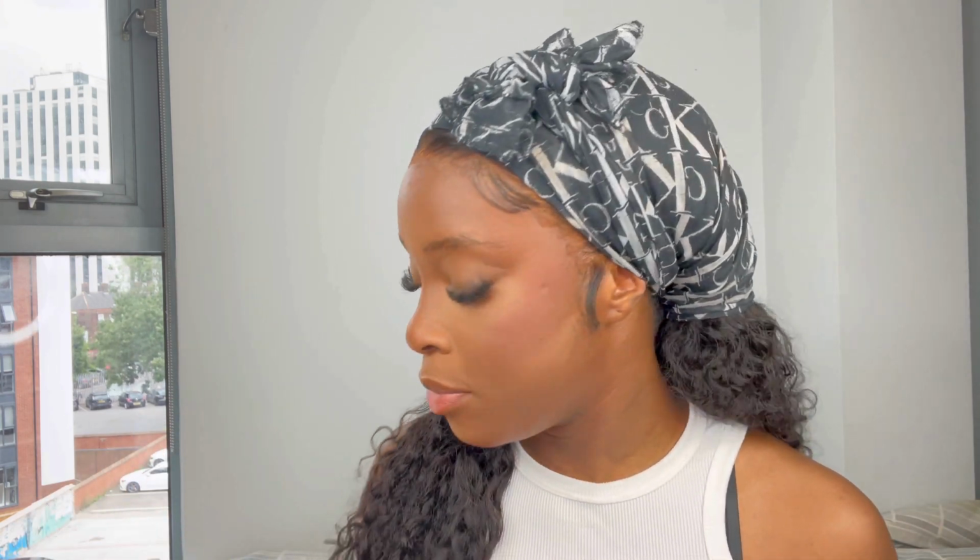So I've got my whole face with it. Now that I've done that, I like to set my face with my setting spray from Ciate London. I love the setting spray. It makes my face a lot more dewy without making it overly dewy, do you know what I mean? It adds that natural radiance back to my face.